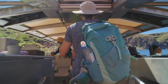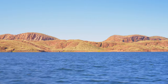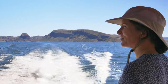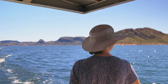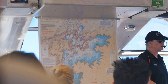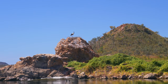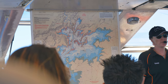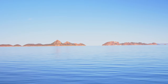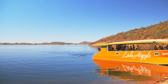It wouldn't be a trip to Lake Argyle without a scenic cruise on the lake. Even the commentary is fantastic. Unfortunately, the sunset cruise was sold out, so we opted for an island hopping adventure.